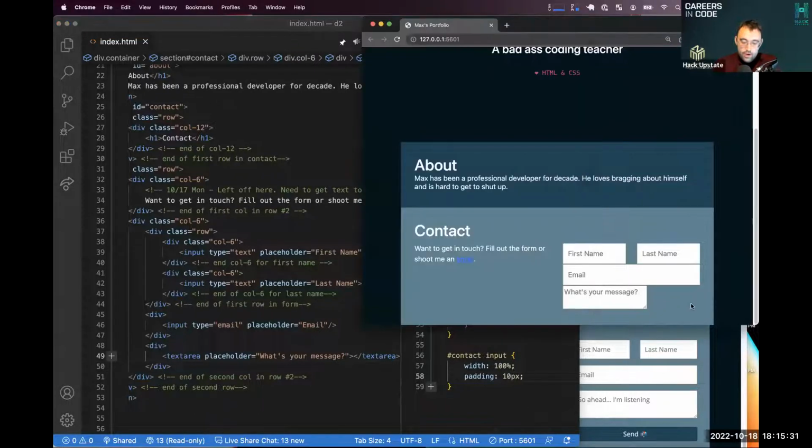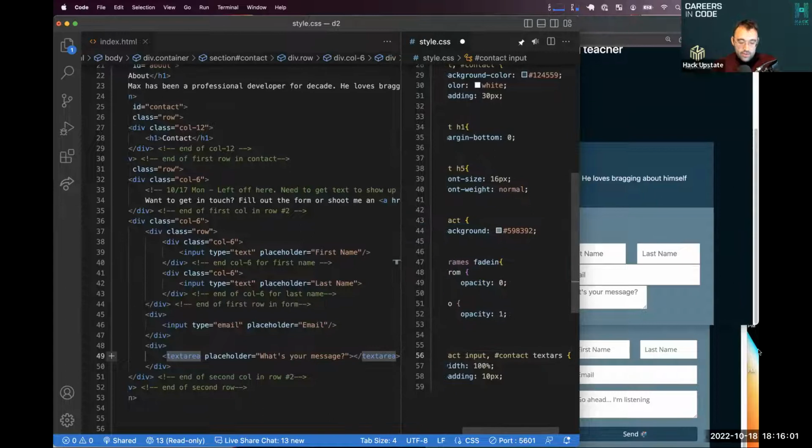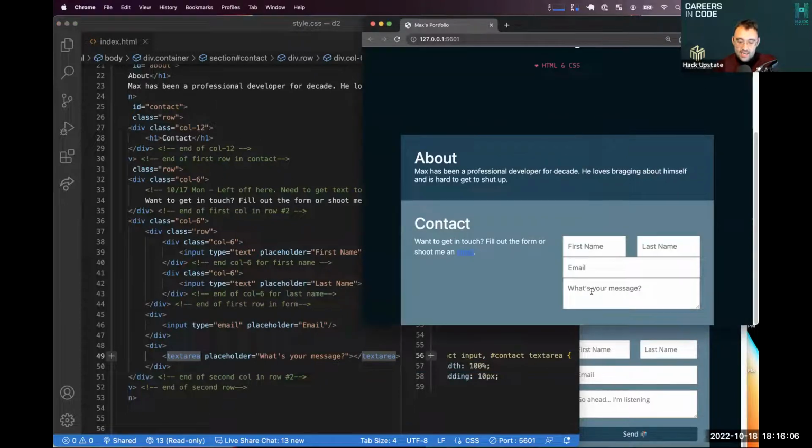So over here on the right, we run into some issues. My email is right up against my first name, and my what's your message is all collapsed in. Well, what's going on? I said my width is 100%. Well, the width 100% is only applying to my input. A text area isn't a type input. So what I need to do is say also in the contact area, grab any text area and make sure that the width is 100% and I've got the padding on it.